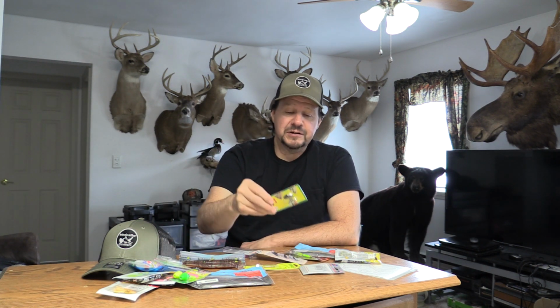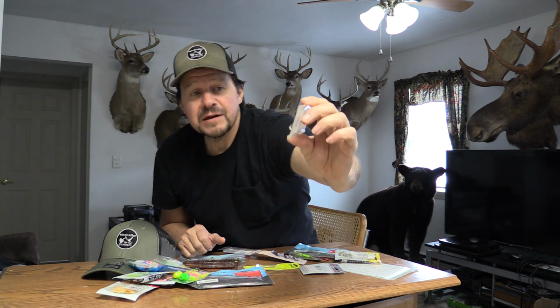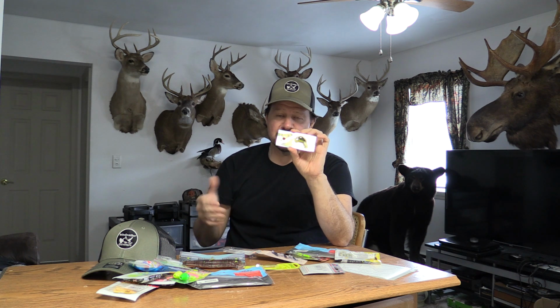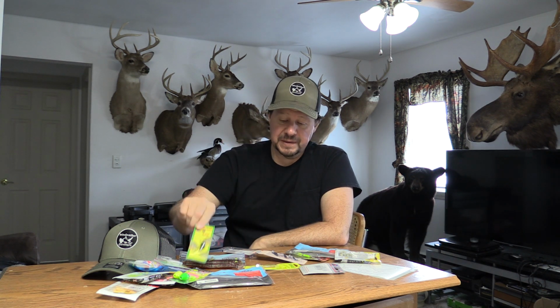Another lure we got here is just like a little plug. You could use this for bass, but this has like a chartreuse belly on it. Show it to you there. I don't know if you could see it. But for some reason I've caught quite a few trout on this little thing. It just kind of wobbles through the water. It gets their attention and trout seem to like it.